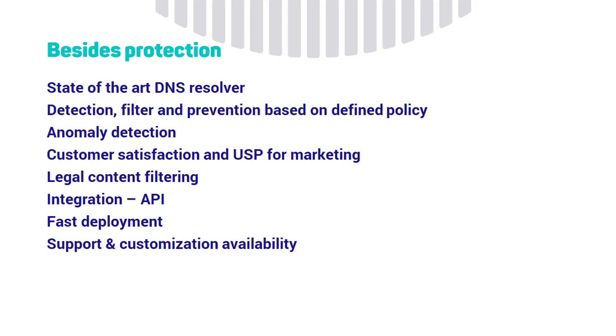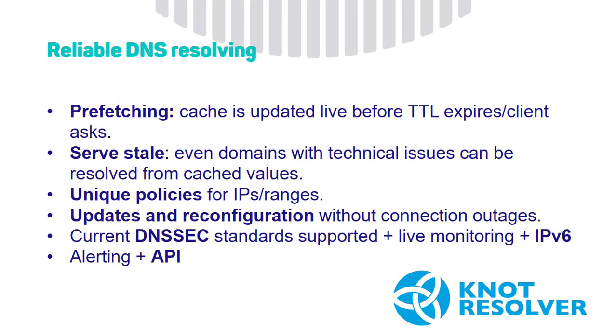You have direct support, you have a phone number for support, and we do product development based on your feedback. All the functions we are providing to ISPs at the moment are based on our customers' feedback. From the DNS point of view, we are following the standards like prefetching, serve-stale, DNSSEC, IPv6, and so on. And you are able to make configuration changes or updates of the resolver without any outages. That's possible thanks to us using Knot Resolver as our core. For example, Cloudflare is also using Knot Resolver.